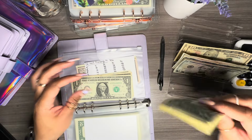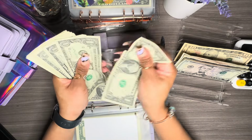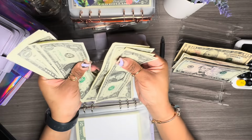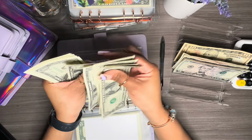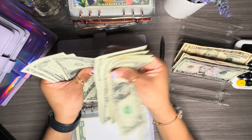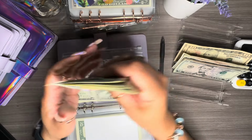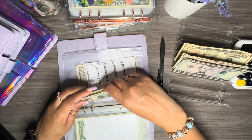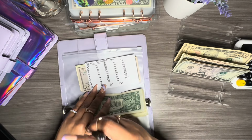3, and then let's see how much we put in here today. 1, 2, 3, 4, 5, 6, 7, 8, 9, 10, 11, 12, 13, 14, 15, 16, 17. So we're up to 20 now. Good.